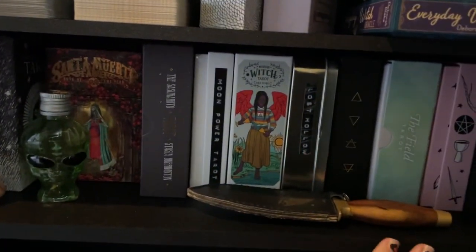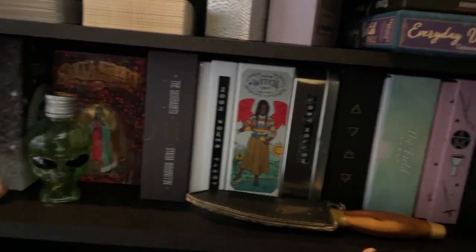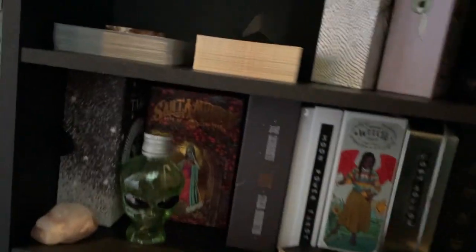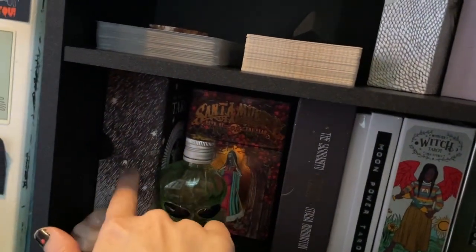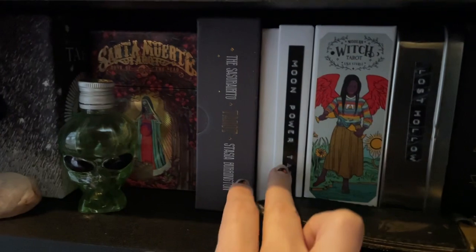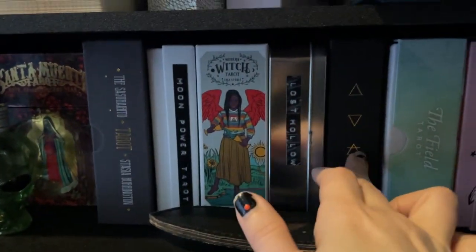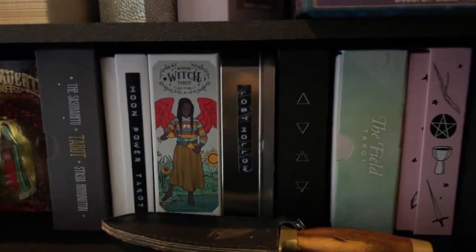On this shelf, are these in chronological order too? I think they are, yeah. So these are all my indie decks or decks that aren't in tuck boxes. So I have Wild Unknown, the first edition. Had that for several years now. I've got Santa Muerte, Sacerabito, Moon Power, Modern Witch, Lost Hollow, Gothmancy, Field Tarot, and Moon Void.